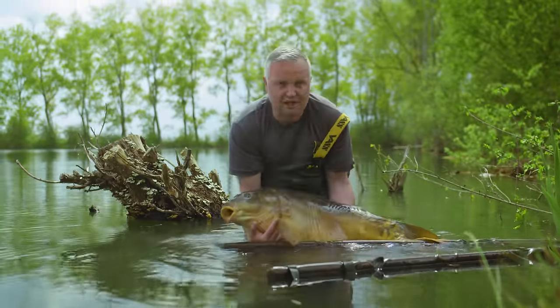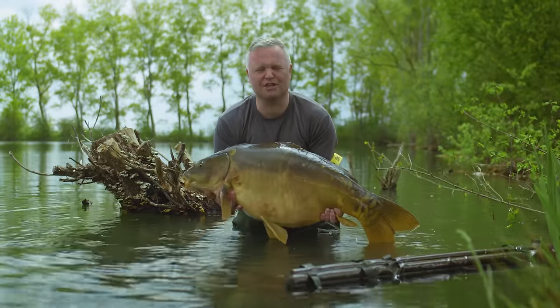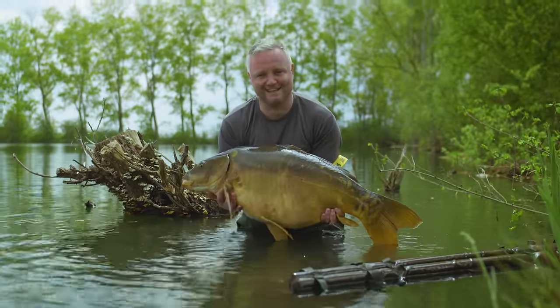So here she is, first one of the trip. Terry's playing one as we speak. Plenty more to come, hopefully. I think it's going to be a fantastic week.